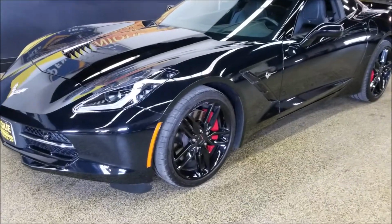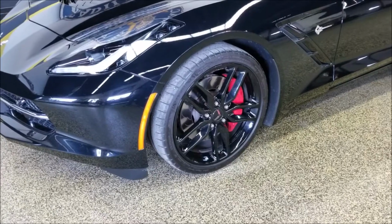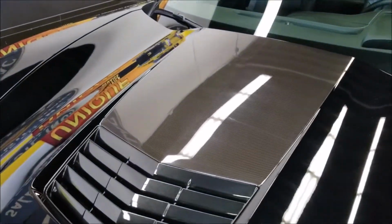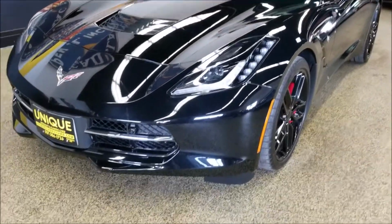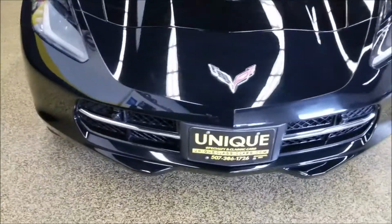Some of the other options on this one, as you can see, are the painted calipers, as well as the black wheels. Would have been an upgrade. Carbon fiber insert. You can see there, it's also equipped with the 8-speed automatic transmission. So some nice goodies on top of the 3LT Z51 package.